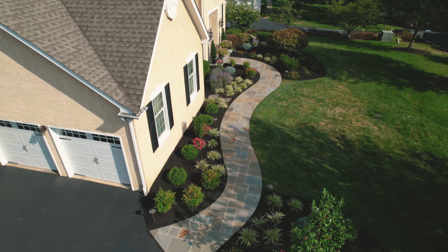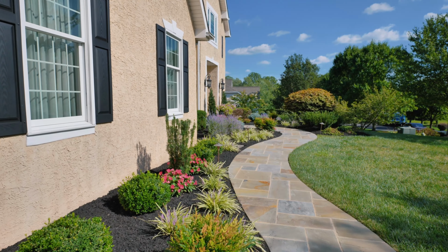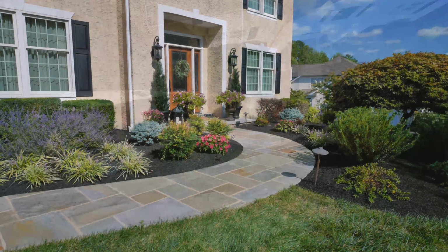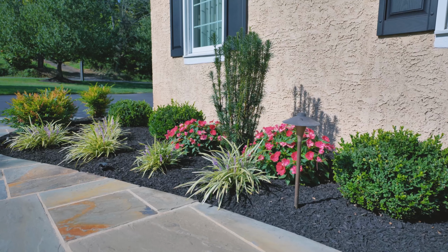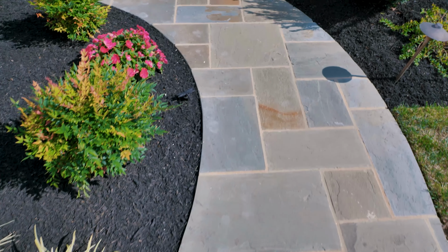What we did instead was design a new walkway that was wider, had a really elegant curve to it. It gives it a little bit more natural flow, and it just feels easier and more welcoming when you're walking on it. All of the new plantings are much more in scale with the house. So things that are not going to cover your windows, things that are not going to be overgrowing that walkway, so that it's comfortable to walk for your guests and for you when you're arriving in the front of your house.